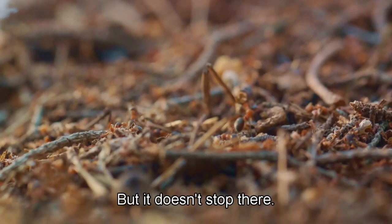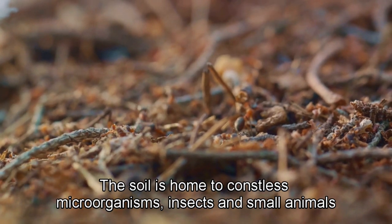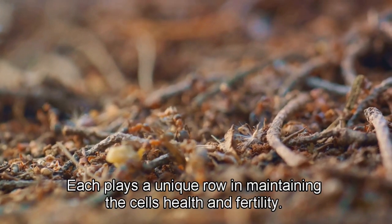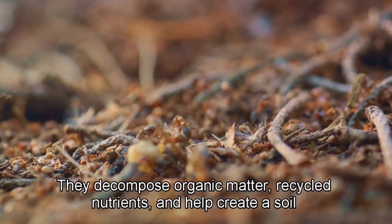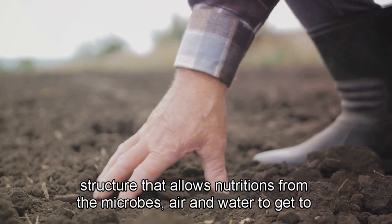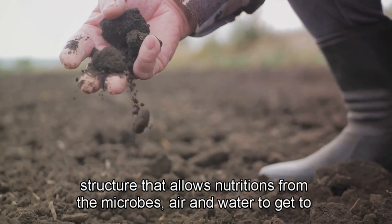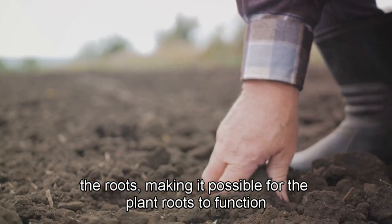But it doesn't stop there. The soil is home to countless microorganisms, insects, and small animals. Each plays a unique role in maintaining the soil's health and fertility. They decompose organic matter, recycle nutrients, and help create a soil structure that allows nutrients from the microbes, air, and water to get to the roots, making it possible for the plant roots to function.